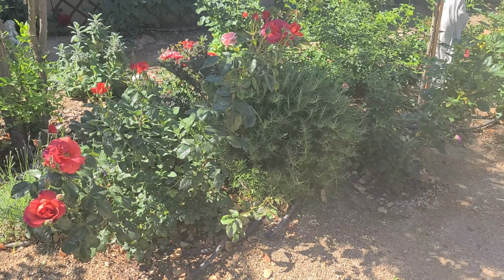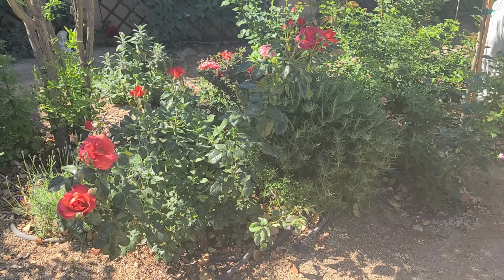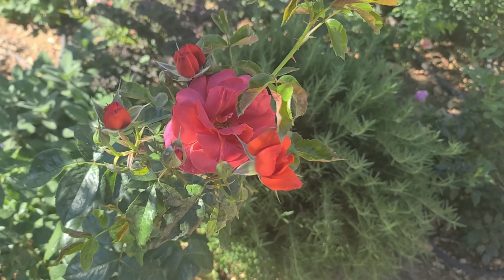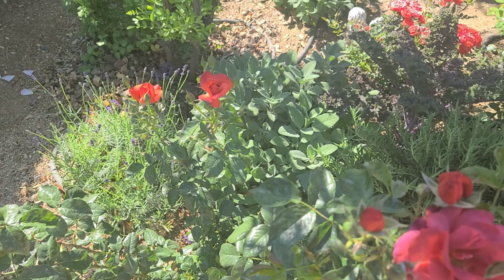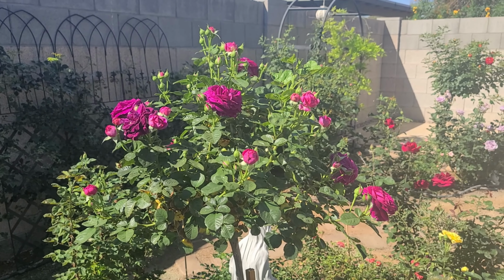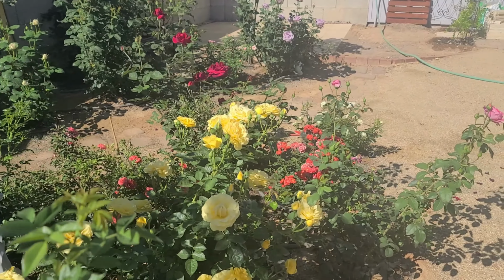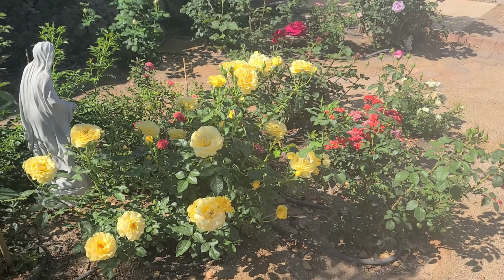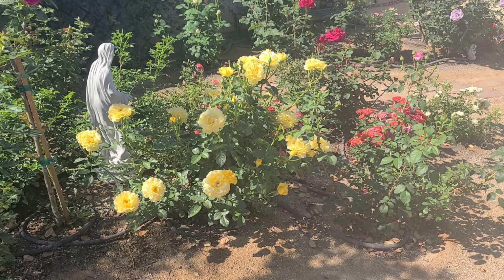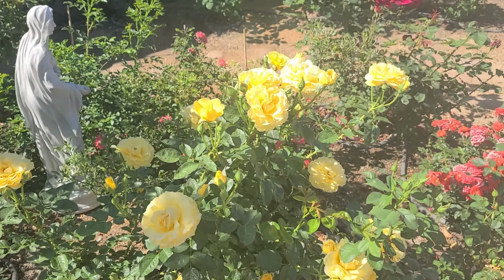This I just planted. This is called Hot Cocoa, and it's starting to bloom here. Twilight Zone. It's like a nice burgundy. It smells really good. Doris is next to it. I really like this one. I think it looks really good. I think it's probably maybe one of the better roses I have in my garden.